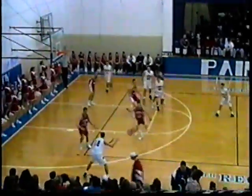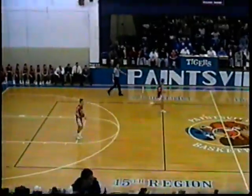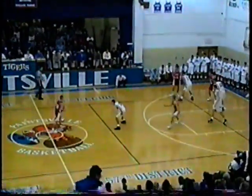Jason Conley in the right corner. Left side now to Todd Tackett underneath. Conley by himself lays it in. Well, they open up in a 2-3 zone, Sheldon Clark does, and I'll tell you what, it's going to be tough for them. I don't see how they can stop that. Well, it took Paintsville about 12 seconds to score.